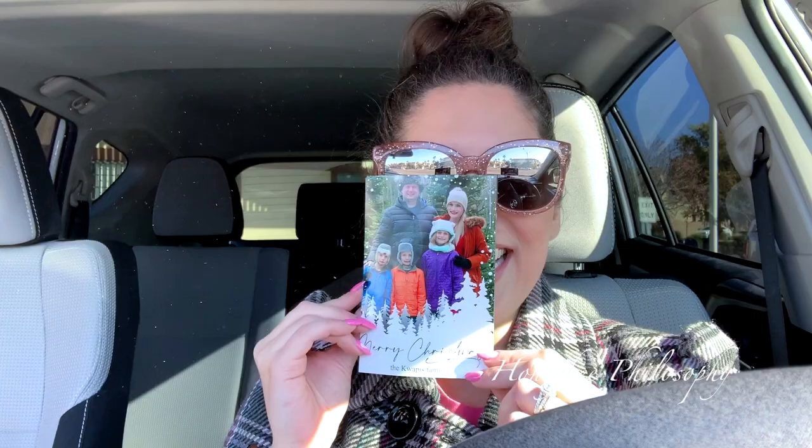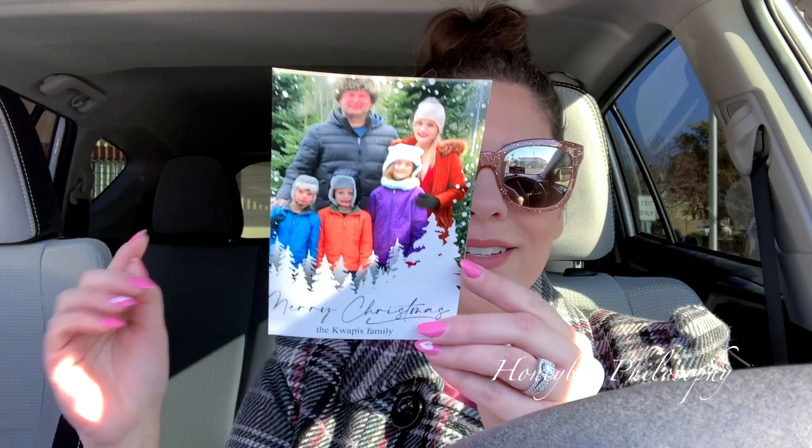I love this card. So this card is from Leah Tackles. I will make sure to leave her down below. It's her family's Christmas card. They are so freaking cute. I love it. Thank you, Leah. I am totally gonna keep those.